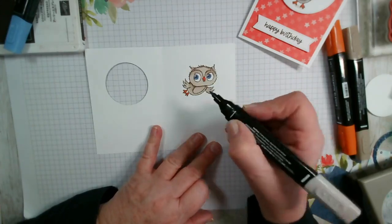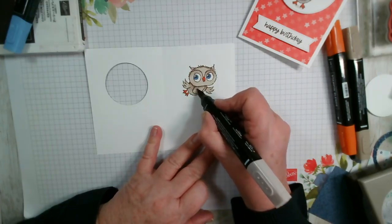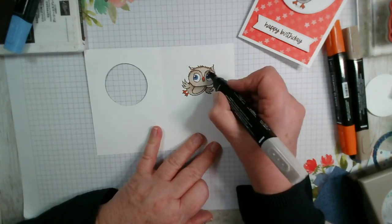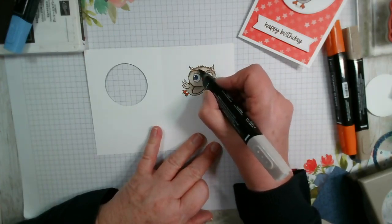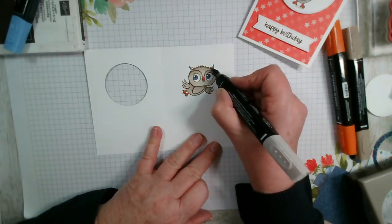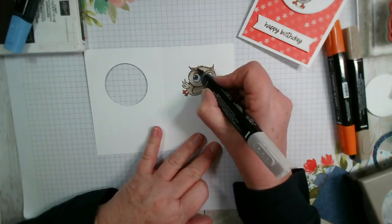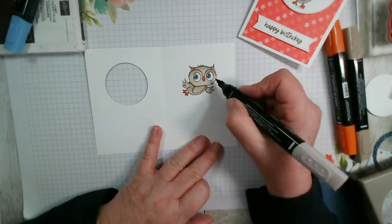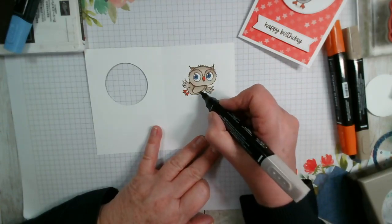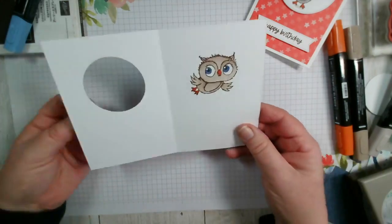Okay, so just going to blend that in a little bit, and because they're alcohol markers you can go over the same area and it won't pill the paper. There we go. There's our cute little owl.